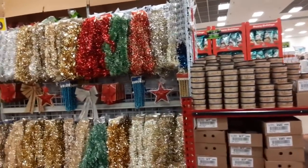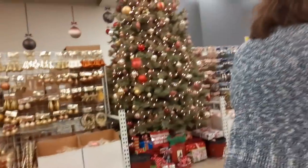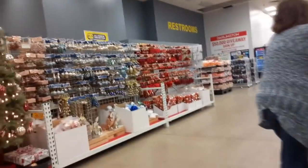Okay, we also have some food items over here as well. Not sure what that is, but... And those like kitchen towels. I should have got some of those. And here is some, okay, I was going to tell you what that was, but I moved too fast. Some holiday treats. Some beef jerky. Some caramel corn. A pretty beautiful Christmas tree. Rocking around the Christmas tree in a happy holiday.